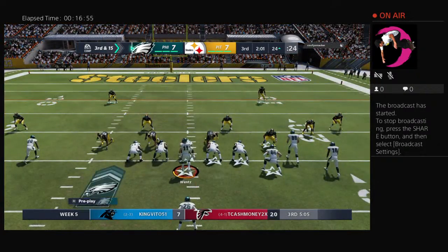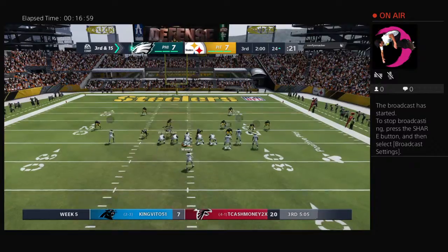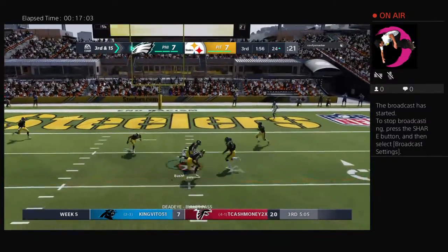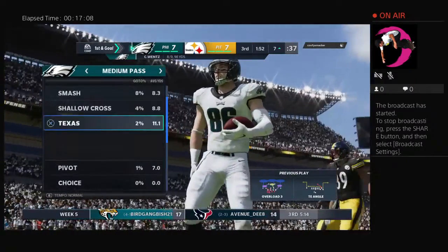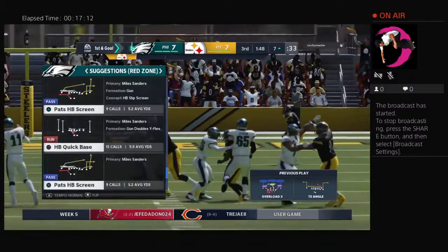9th play of the drive now on 3rd and a country mile. To throw, it's Wentz. And brought down, but not before they get it inside the 10 to the 7. They're able to convert on 3rd down, and that sets up a 1st and goal.